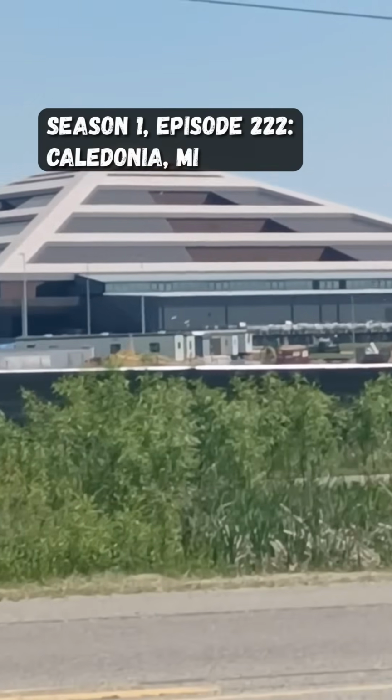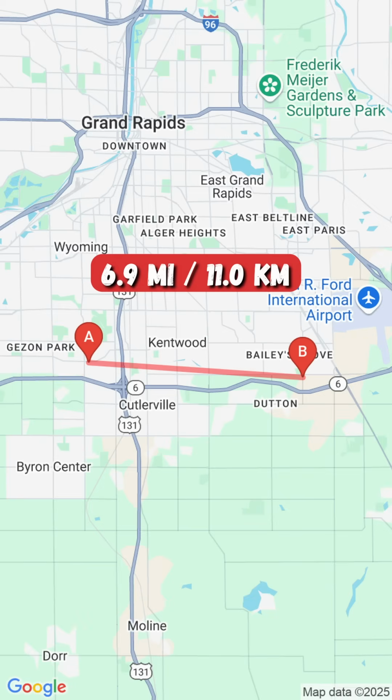Okay, it's time to check which previous location was closest to this one. And this time is the place I found in Season 1, Episode 222 in Caledonia, Michigan. That's about 7 miles or 11 kilometers away from the spot.